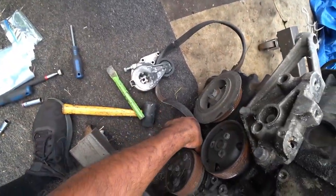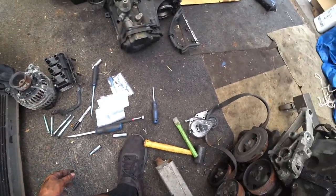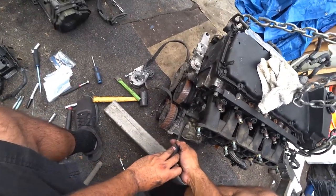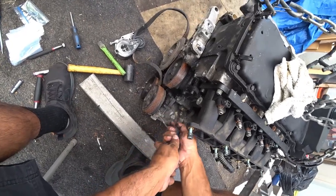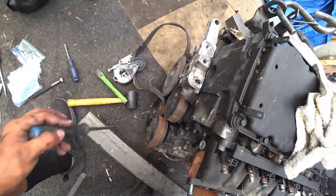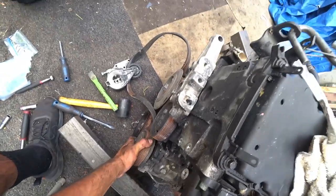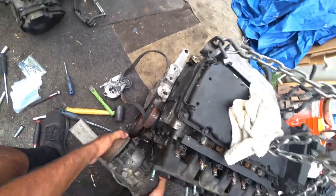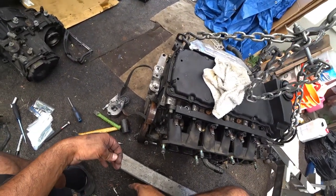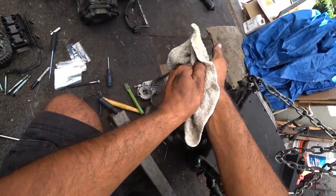Those over there, just like that. Now, if you don't have a Phillips, flathead screwdriver, get a big flathead screwdriver, do the same thing, pry, and you've got to give it a back and forth wiggle, shimmy, like that. That pulls that guy out. And then the power steering pump is kind of the more painful of the three to remove.